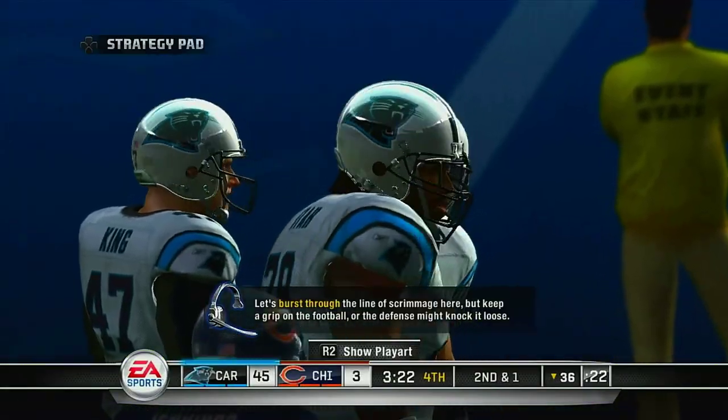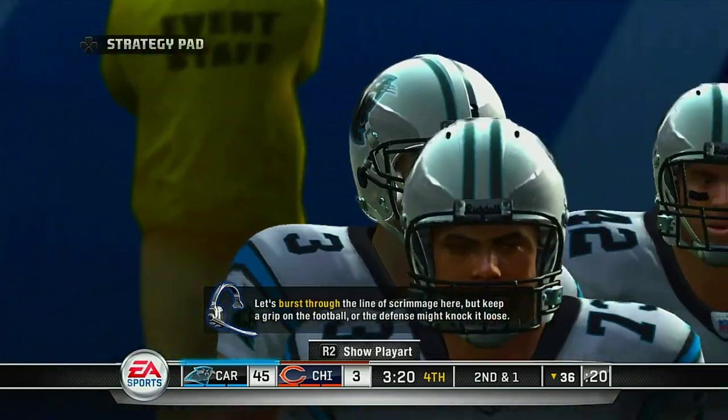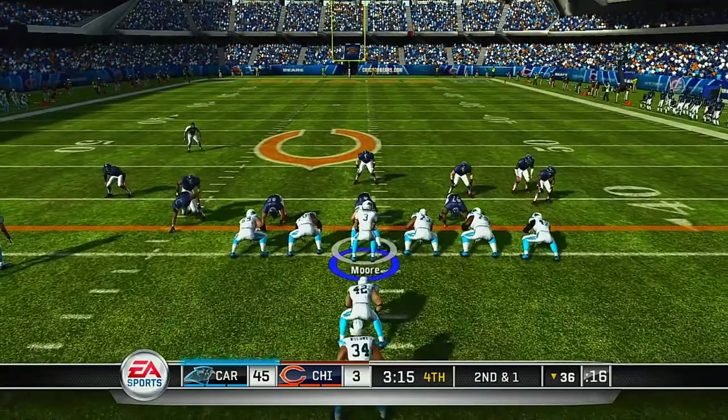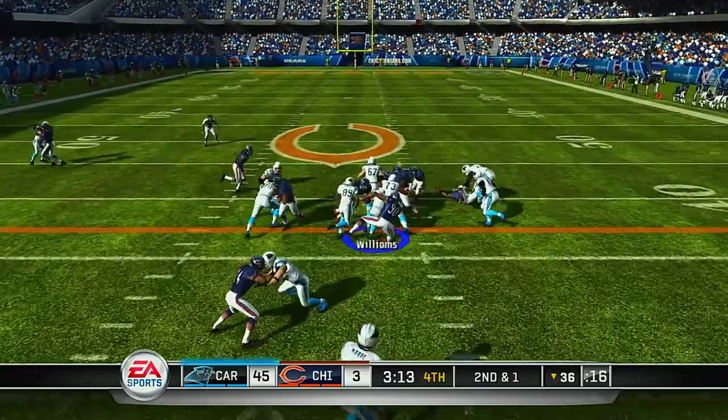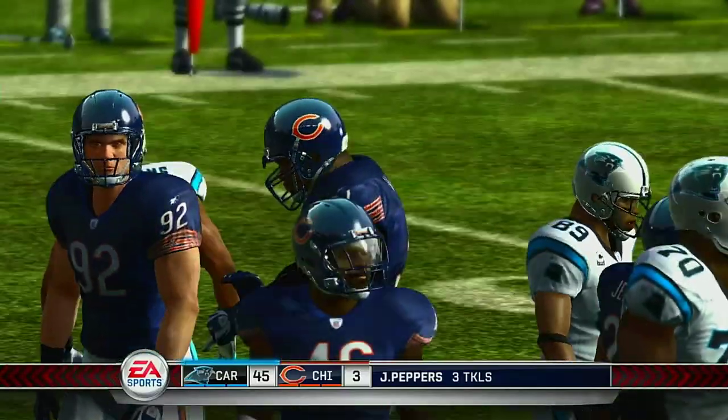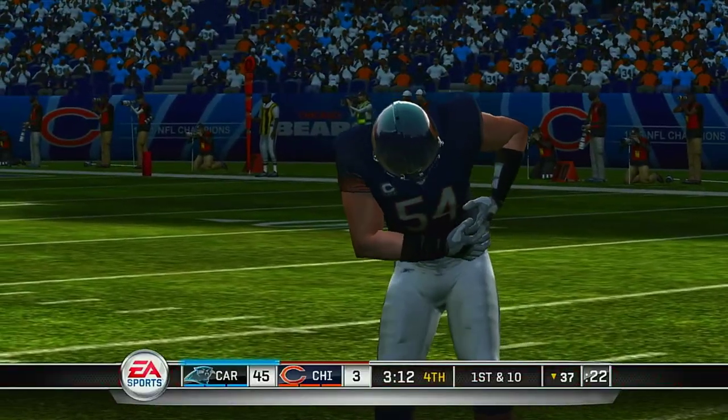All right, let's burst through the line of scrimmage here, but keep a good grip on the football, or the defense might knock it loose. Get ready. They'll give it off here. Brian Urlacher looks to have been shaken up a bit on that play.